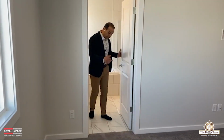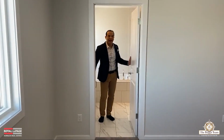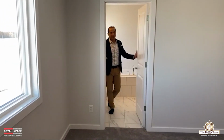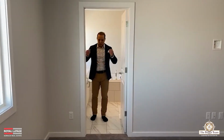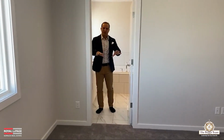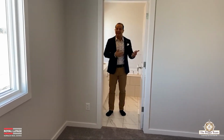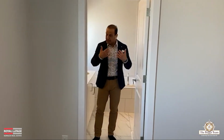Also, a lot of people ask me about bathrooms that do not have doors, but yes, this bathroom does have a door. Some people prefer doors, some people don't. Sometimes when you take a shower, all that moisture goes to the room, and some people start working in the morning and need a little more privacy because somebody's taking a shower and you get disturbed, but this is perfect for them.